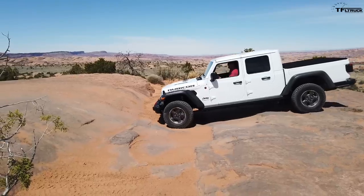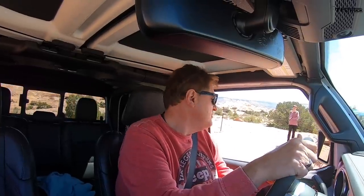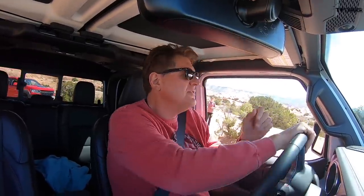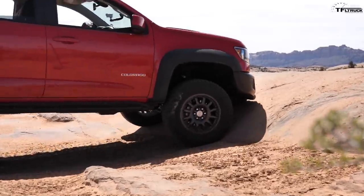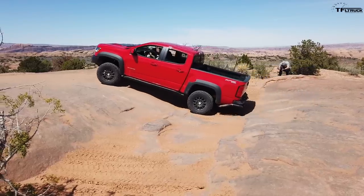All right, this is the first test, well, really the second test of departure angle, and I got a feeling I'm gonna, yeah, definitely scrape there. Yeah, that would be scraping. Luckily, it's just a tow hitch receptor, so it's not a big deal. All right, I don't think I'll scrape. I scraped, that's okay. Boron!